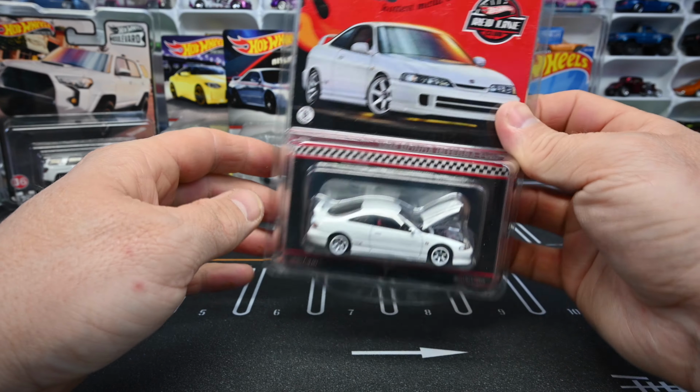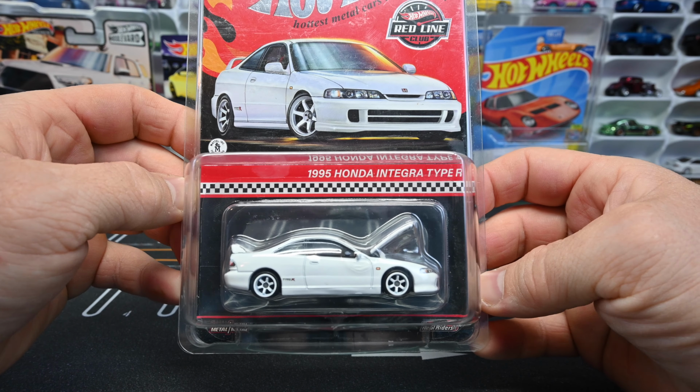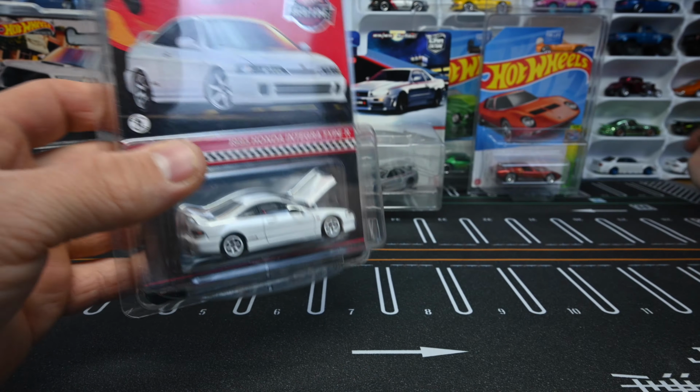I got this in on a trade. I do have this one loose. This is the 1995. Actually, I have it loose right here.